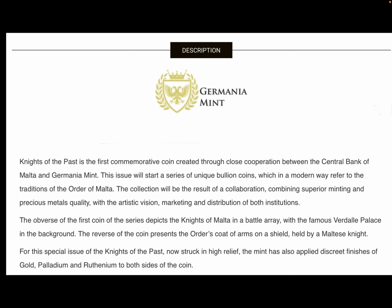Having a brief read, it's saying that Knights of the Past is the first commemorative coin created through close cooperation between the Central Bank of Malta and Germania Mint. This issue will start a series of unique bullion coins, which in a modern way refer to the traditions of the Order of Malta. Malta, I believe, is an Eastern European country, I think closer to Moldova, Greece, Hungary, Poland, I believe. Anyways, let's get on with the description.